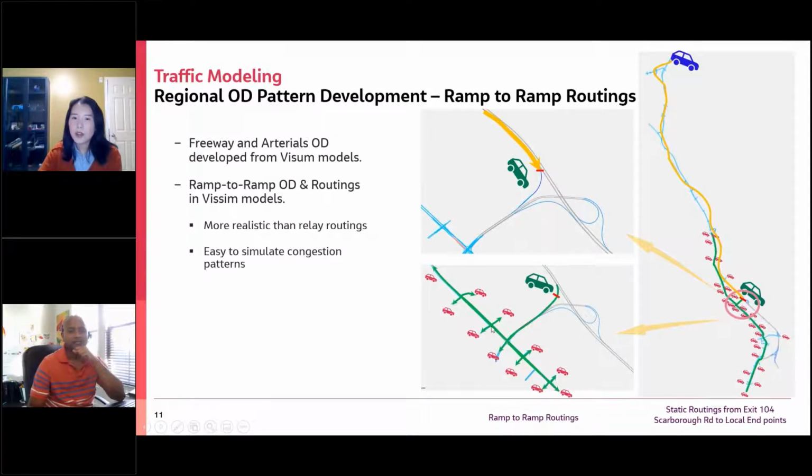Vehicles will follow the static routing. There are multiple routings here to go to the arterial endpoints. The RAM-to-RAM routing is more realistic than the relay routings, and it's not as difficult as end-to-end routings in Zoom ODME process, since ODME process may be a little bit difficult to converge, and RAM-to-RAM routing is easy to simulate congestion pattern too.